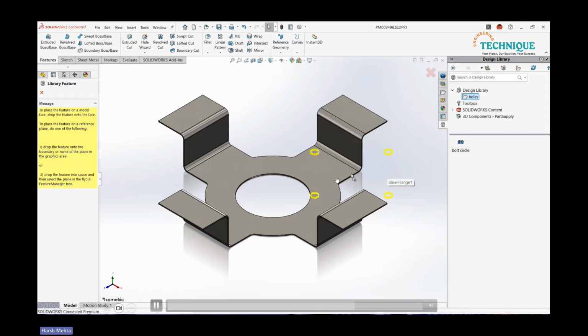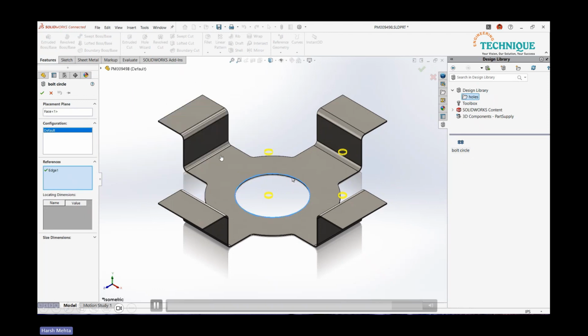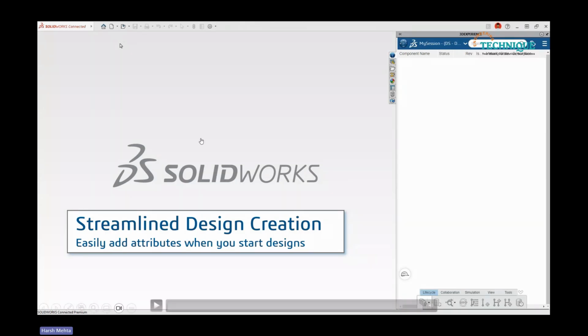So we can directly create that in the design library here also. And when we apply a particular hole callout in a particular area, the DimXpert will be there. So it is very useful for us to understand the dimension for that, and we can use the specific dimension from the design library part, so we can implement that.